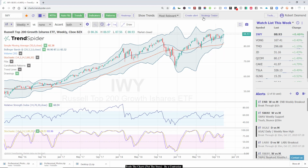When you see the comparison here, we made a high back here in August on the IWY. No breakout. We attempted again in September, no breakout. But at current, we appear to be setting up for a continuation breakout after breaking out on Friday. Not many people are talking about the Russell 200, so we're going to do a deep dive into the Russell 200 tonight on Sunday Night Futures Live. So please join us. Now let's do a comparison versus the IWM.